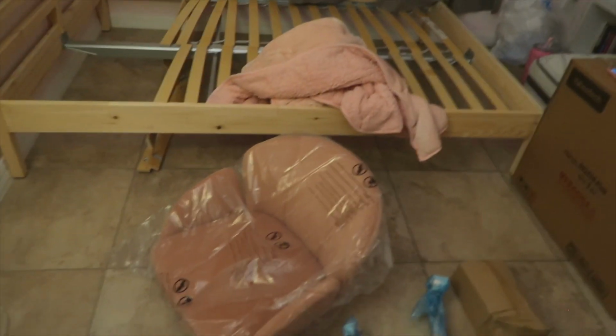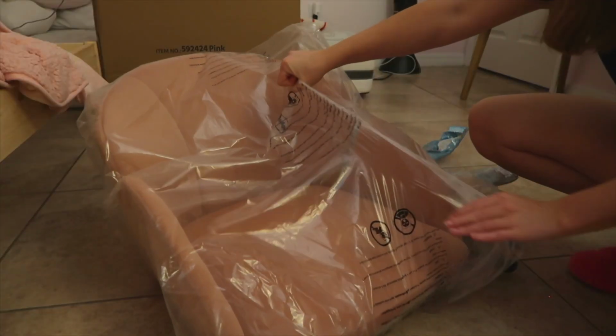So my parents got me a chair for Christmas, so I'm going to set it up right now because that will be the final step to my desk.